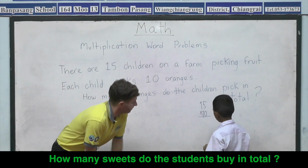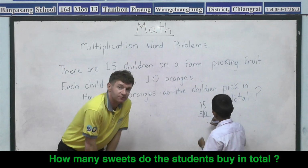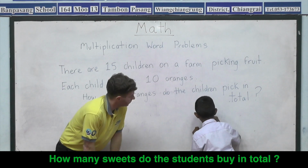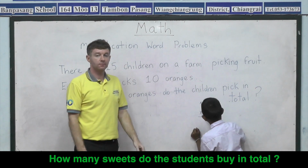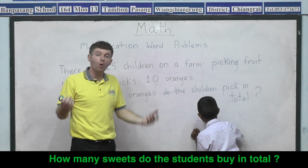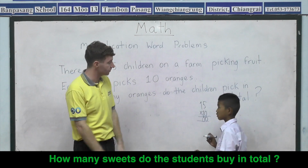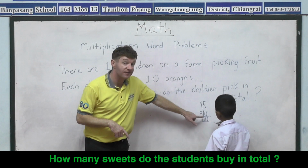So first step, 0 times 5 equals 0. 0 times 1 equals 0. If we're multiplying by 0, the answer will always be 0. Excellent. So step 2. Now we move into the tens column.